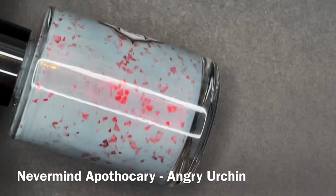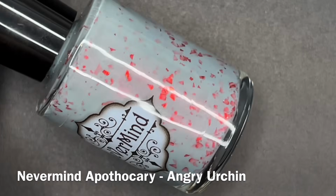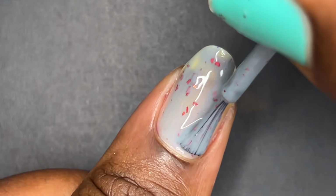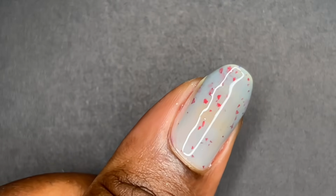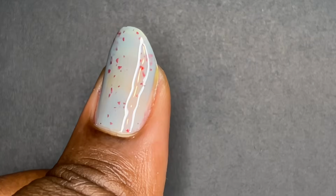This is called Angry Urchin. This one came out in the Marine Magic collection in August of 2022. I did wear this for spooky season a couple years ago because I think it just fit the vibe of it so well. It kind of reminds me of a slasher movie a little bit. But can we just talk about how well that formula leveled? Whew. So good. The formula didn't pull anywhere.